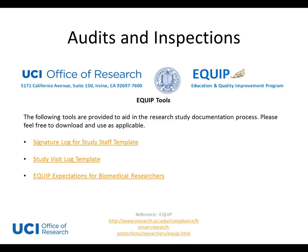The tool that's titled EQUIP Expectations for Biomedical Researchers, that's a list of all the common study documents that should be retained in your research records. It's not an all-inclusive list, but it has the majority of the documents that you need to maintain. So in preparation for our visit, we ask that you review this checklist and make sure you have all the study documentation and you know where it's located, either electronically or in a hard copy fashion.